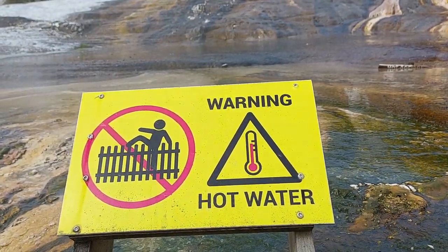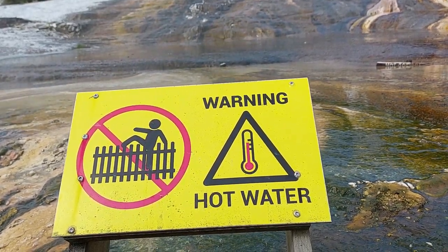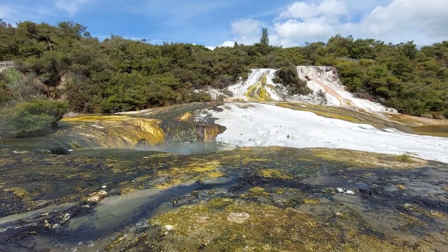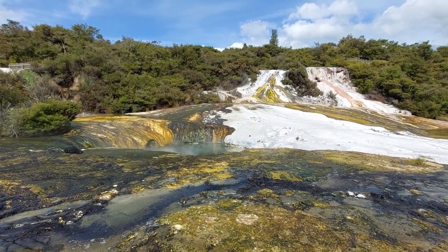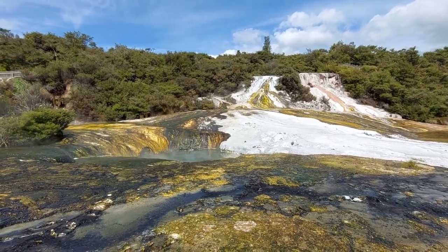This sign seems sort of superfluous when the water is literally boiling. Nothing wrong with the colours specifically, just, yeah, my brain is like, no. It's just, this colour in a landscape is dangerous. Yeah.